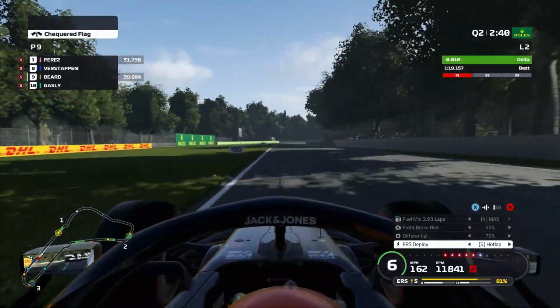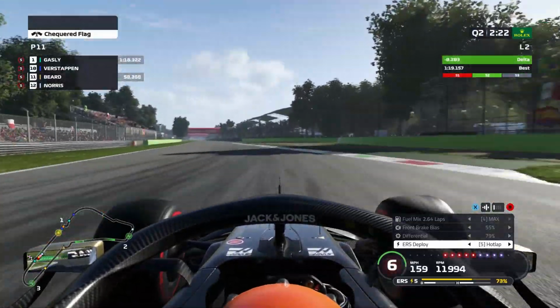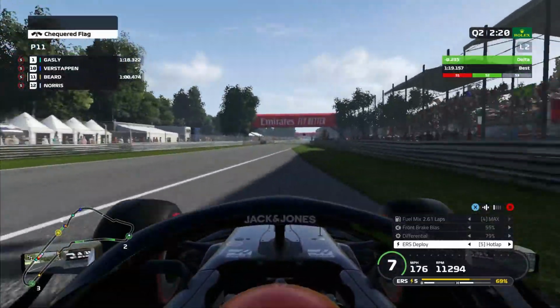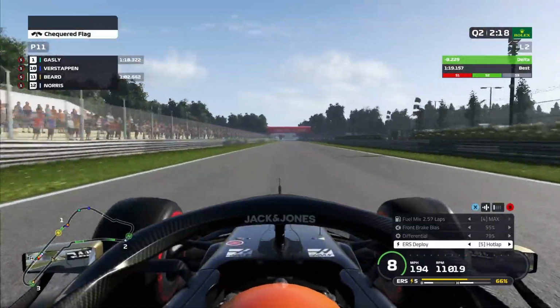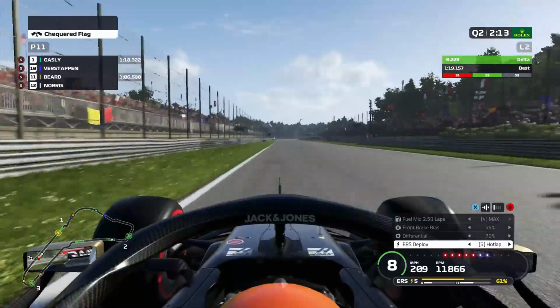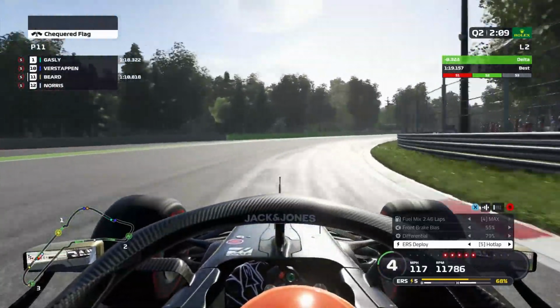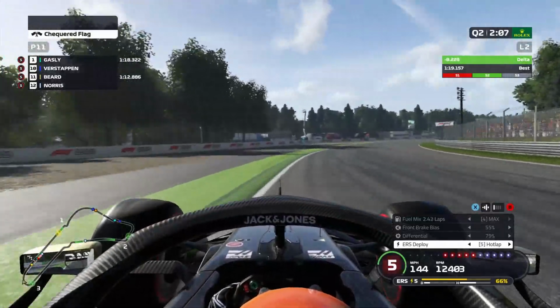Through the first Lesmo though, you can see make a big chunk of time on my previous lap there, and now as we head through Ascari towards the end of the lap, still struggling with the oversteer on the exit of the corners there. You can see we're now two tenths up though over my previous lap here, and we're down in P11 at this late stage of the session here. Where are we going to go as we head now down in towards Parabolica, final corner of the lap here?